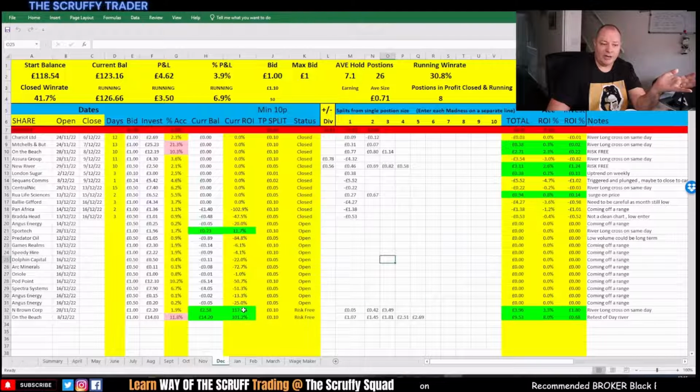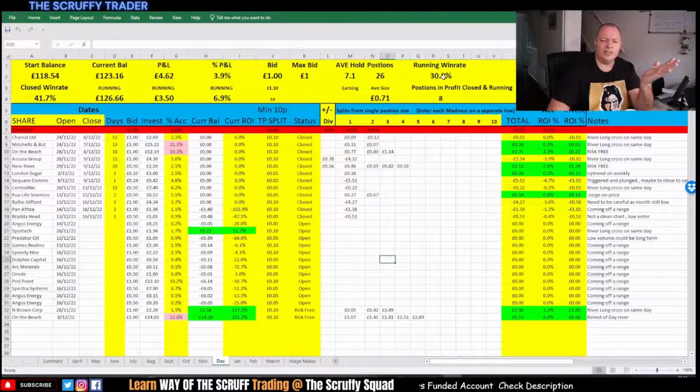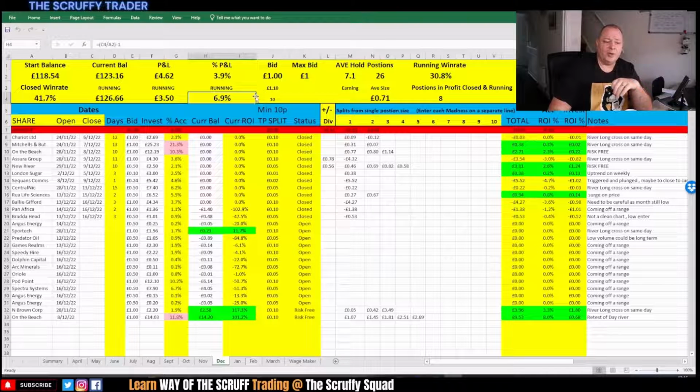My spreadsheet keeps me grounded. That is the win rate of all the closed trades. It's running at 41% on closed trades with no more splits allowed. And then I've got 30% running with live trades that are still running. Add the two together and that's 71%, which matches the website, which is a bit odd, because I always thought it would just be 30%. But the average hold is the same, and we're running. I'm quite happy with this, I really am. Currently running 3.9 increase from the start, and the running profit is 6.9. That's not bad for about 18 days.